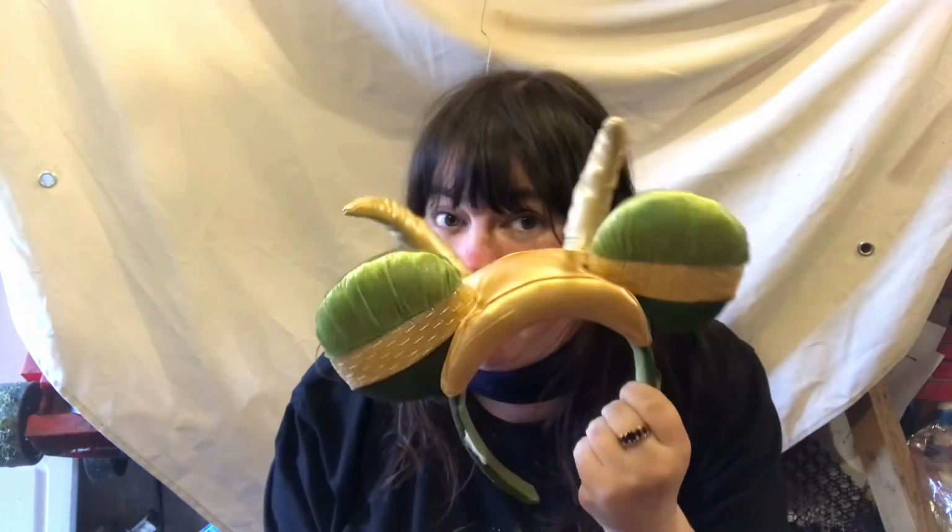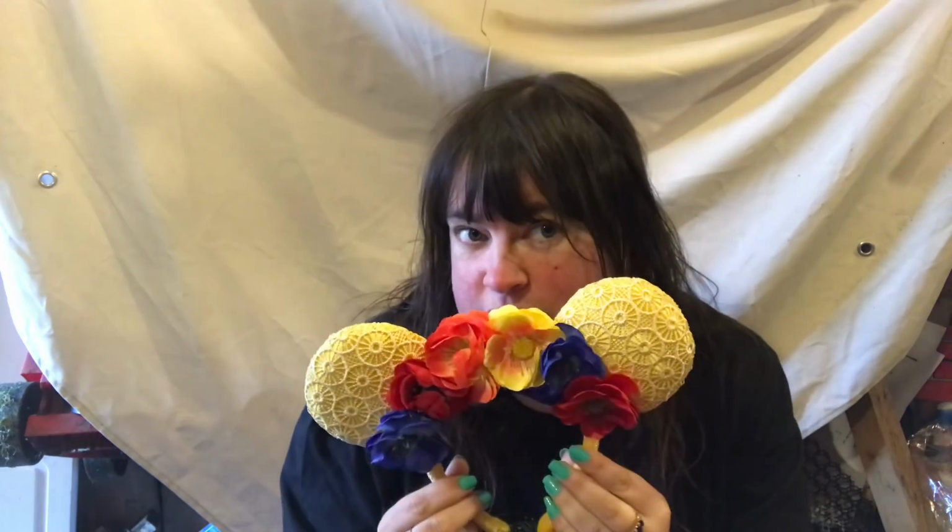Of all my headbands, this one is my favorite. Of the Christmassy ones, this one is my favorite. And out of the fashiony ones, this one is my favorite. And that is my Disney headband collection.